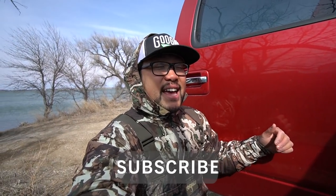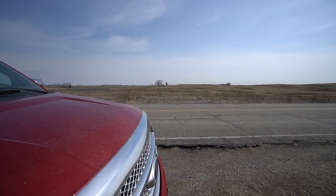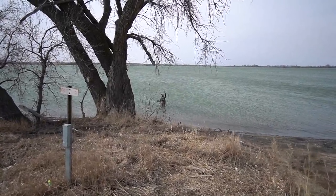As you can tell, it's very windy outside. Well, let me show you how windy it is. Hold on. Oh yeah, it's a little bit windy. Sam's out there giving her a dangle already. Hey, Sam.